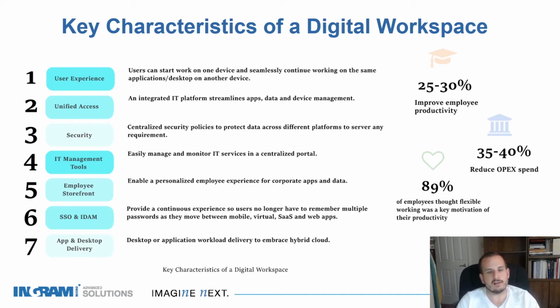Also, single sign-on and identity and access management. So one of the concerns for a lot of organizations, as we have this digital perimeter, is ensuring that when users access the environment, they are who they say they are.